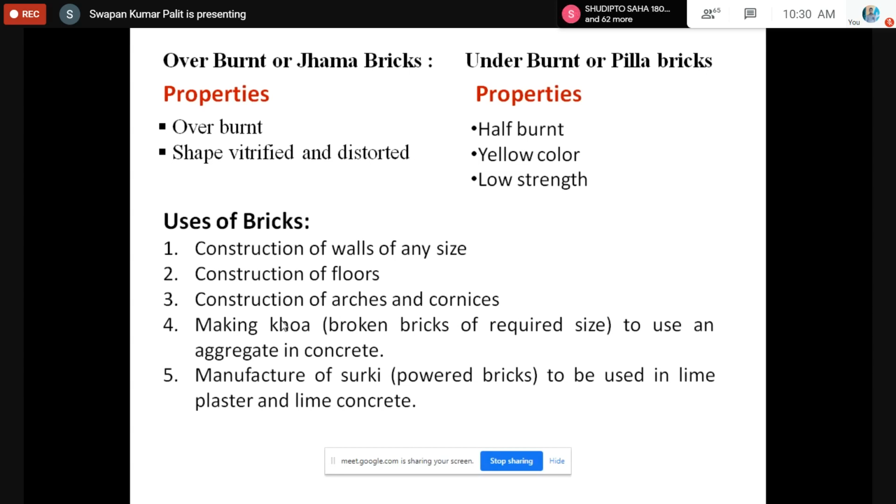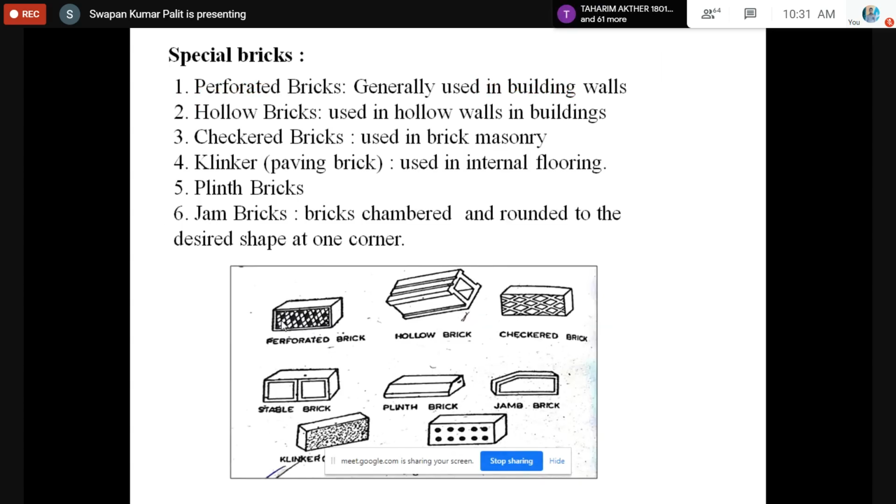So uses of brick, this one also I have completed. Construction of walls, construction of floors, construction of arches and cornices, making khoa. Khoa means broken brick, manufacture of surki. Special bricks, I have written here 6 types: perforated bricks, hollow bricks, checkered bricks, clinker, flint bricks, gem bricks. Here I have shown some pictures. These are taken from Aziz's books.